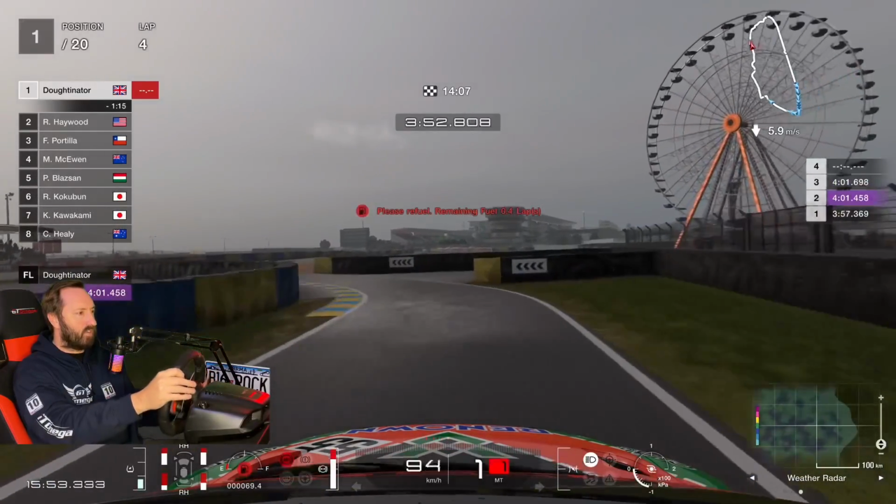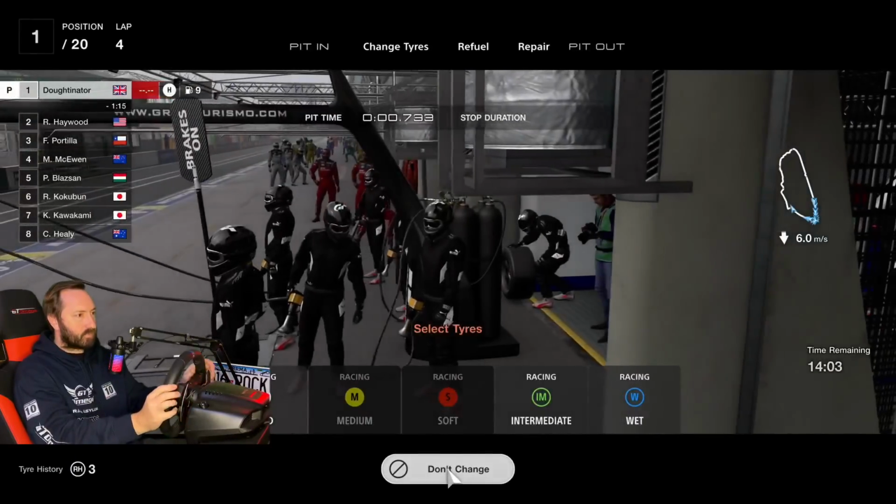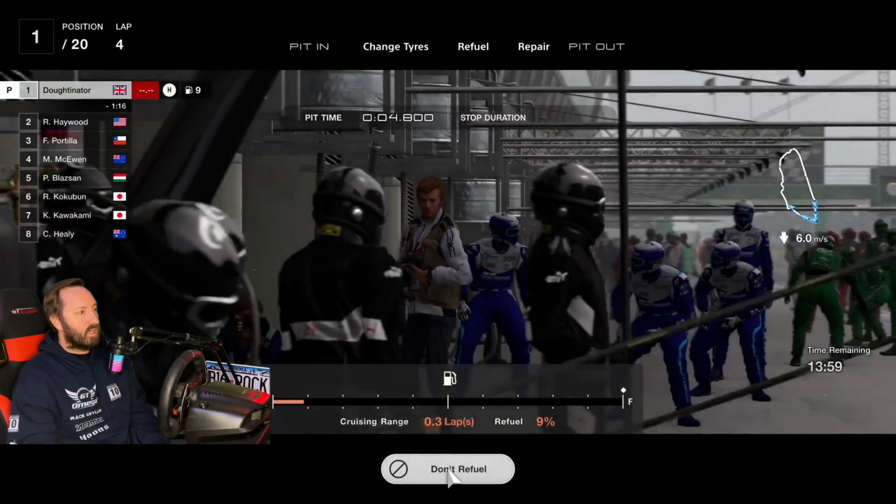We're actually miles ahead of everybody else, 1 minute 15 ahead. Sling it into the pits. Intermediate tyres. Fill the tank to the maximum, because why not?